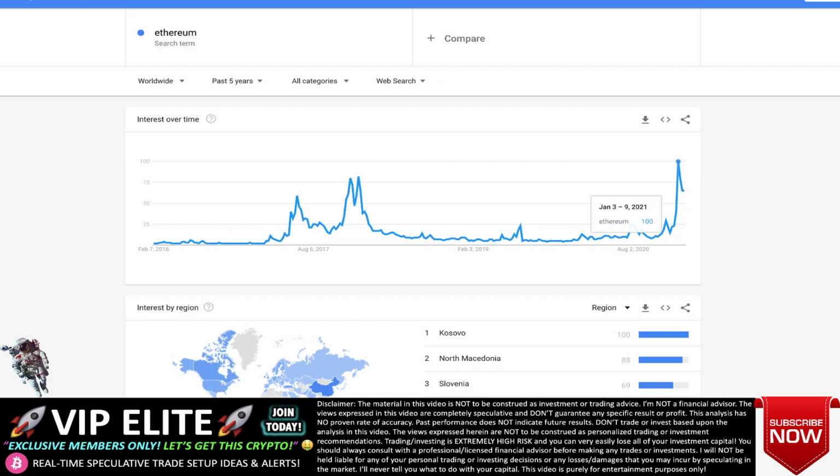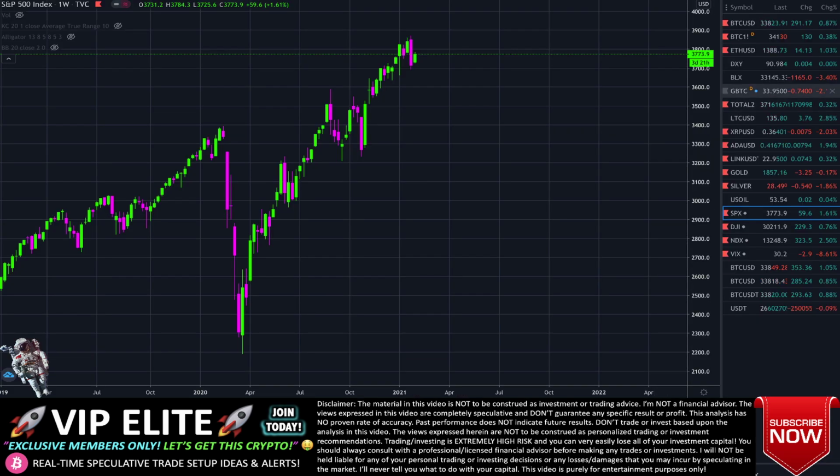Same on the Ethereum chart here. Wow, this one's dipped even more, from a 100 all the way to a 65. So right now, I don't think Ethereum is out of the woods either. This could be very, very worrisome moving forward.